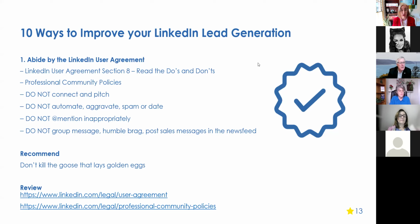There are also professional community policies. Do not connect and pitch, automate, aggravate, spam, or look for a date. I know that a number of people have even promoted that on television programs here in Australia. You're not allowed to use LinkedIn for dating. Do not at-mention people inappropriately or humble brag. And please just do not kill the goose that lays the golden eggs. That is what LinkedIn is for me, and I love it, and I don't want anybody to ruin it.